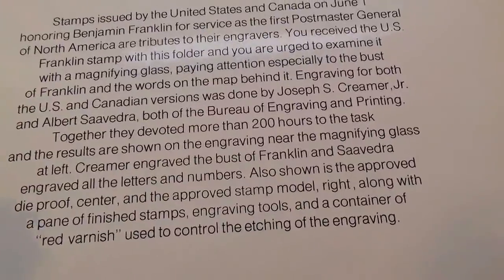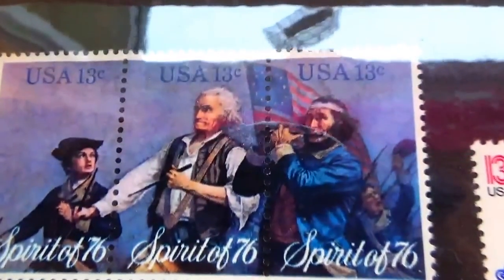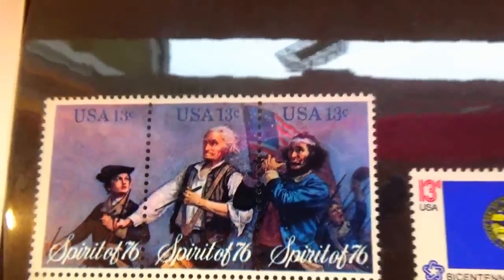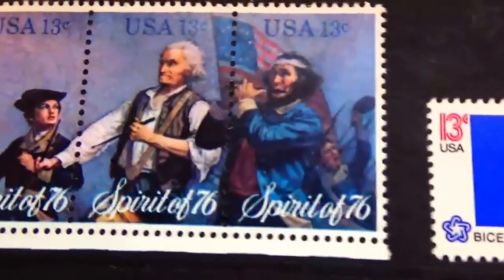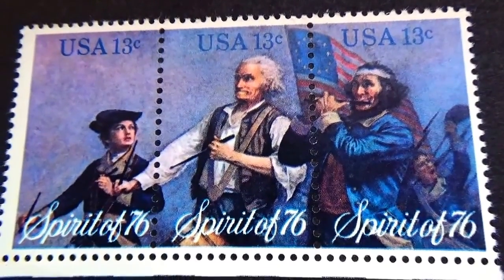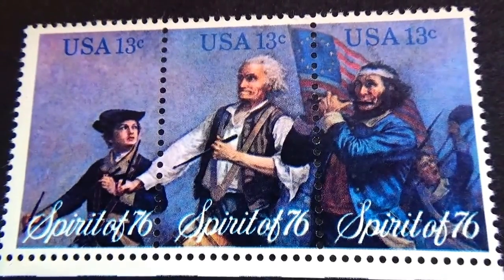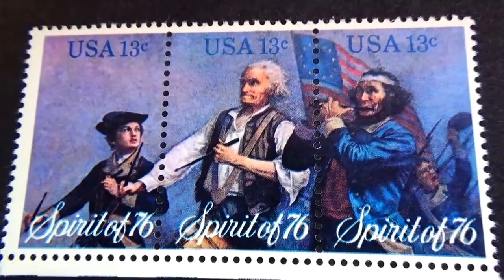Okay, let's get in here and see what we got, huh? Alright, starting right there, a set of 3. Let me just take this off here so that you can see them better. Look at that, isn't that beautiful? The Spirit of 76. 3 stamps together like that.